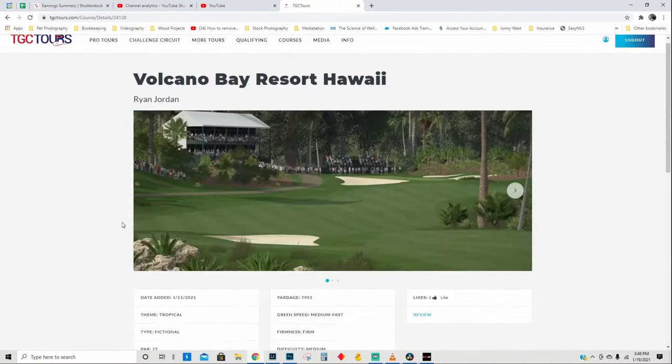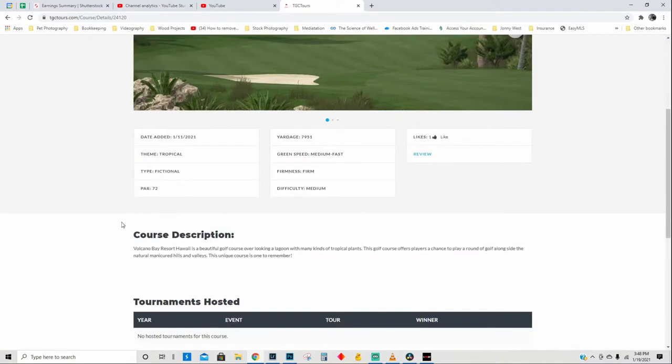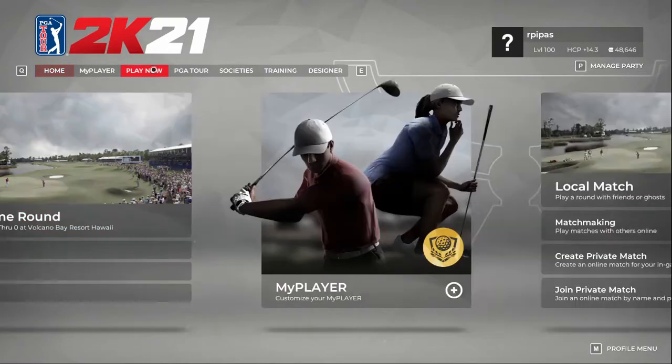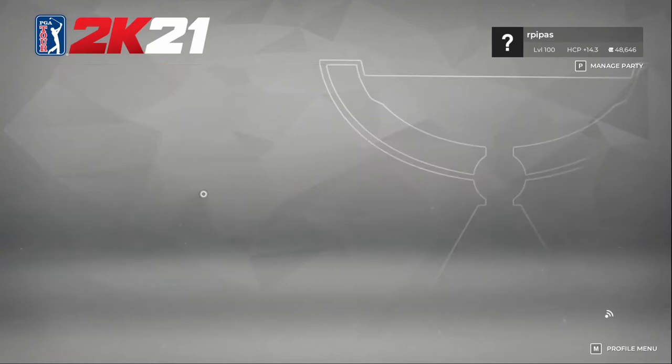And the course description on this one is: Volcano Bay Resort Hawaii is a beautiful golf course overlooking a lagoon with many kinds of tropical plants. This golf course offers players a chance to play around the golf alongside the natural manicured hills and valleys. This unique course is one to remember. So measuring at 7,951, we have this one queued up in our local match.